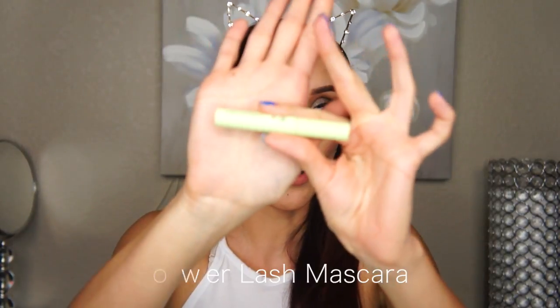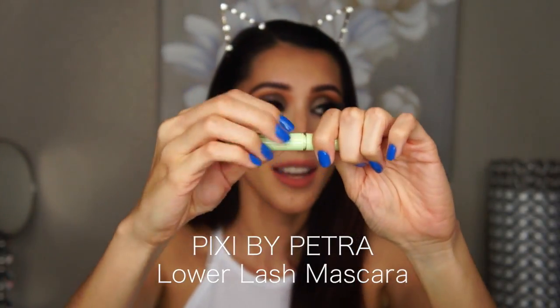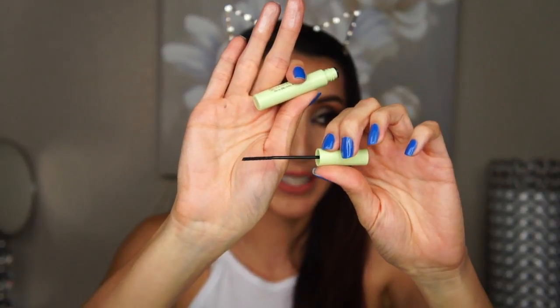And then they also came out with this mascara, which is a lower lash mascara, and the wand is really cool. It's super tiny, you can barely see it. And this is for detail work, so you could use this on your top lashes if you want to get to the very inner corners or the outer corners, or your lower lash line, which is what I usually use it for, right here on the lower lash line. And it works really, really good.